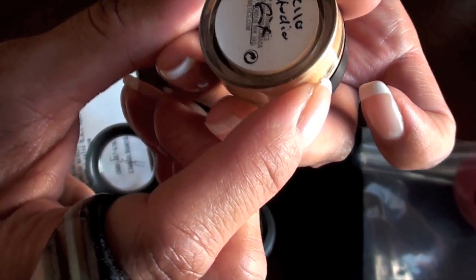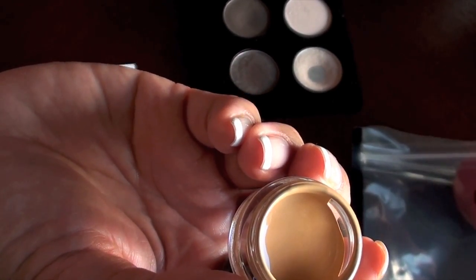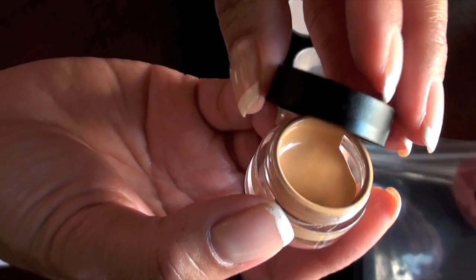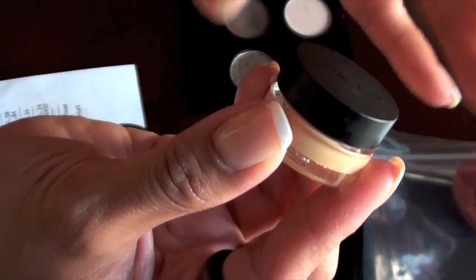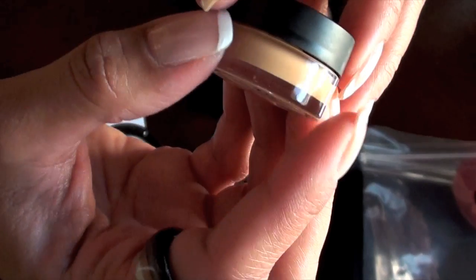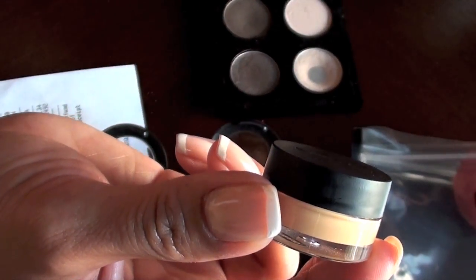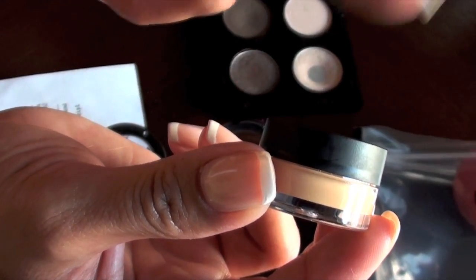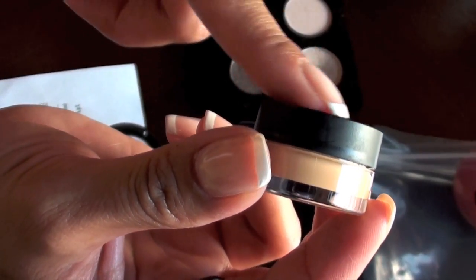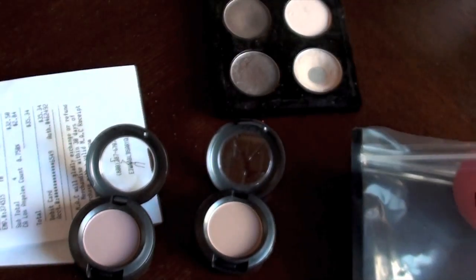And this is the NC40 Studiofix Liquid Foundation, and I have really oily skin. I've really shied away from using liquid foundations because I feel like it makes my face a little bit oilier. But when I used this with a setting powder over it, my T-zone got oily definitely, but the rest of my face held up pretty well.